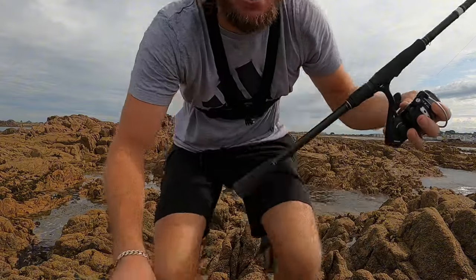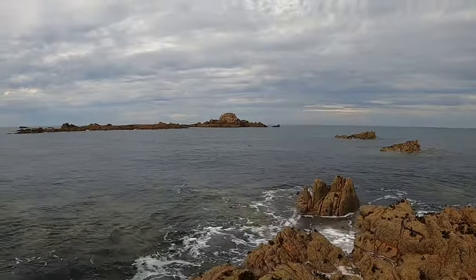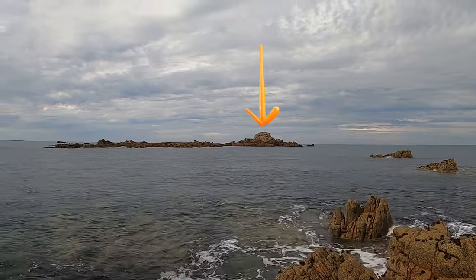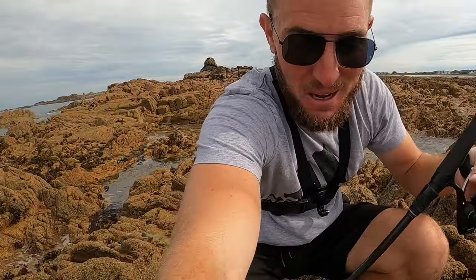And check this out, guys. This could be a bad sign. There's a bloody seal. Look. Get out of there. Wow. We'll have to see what happens now. That might have put a spanner in the works. He'd be chasing any bass and bait fish. Brilliant. But we'll see what happens.